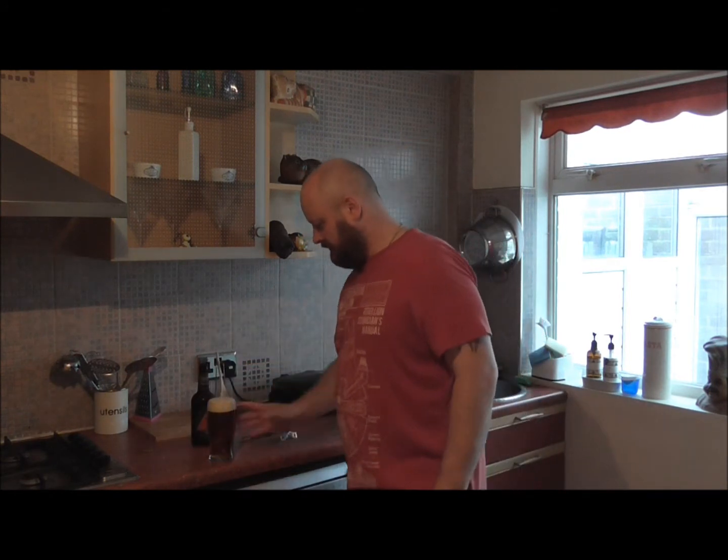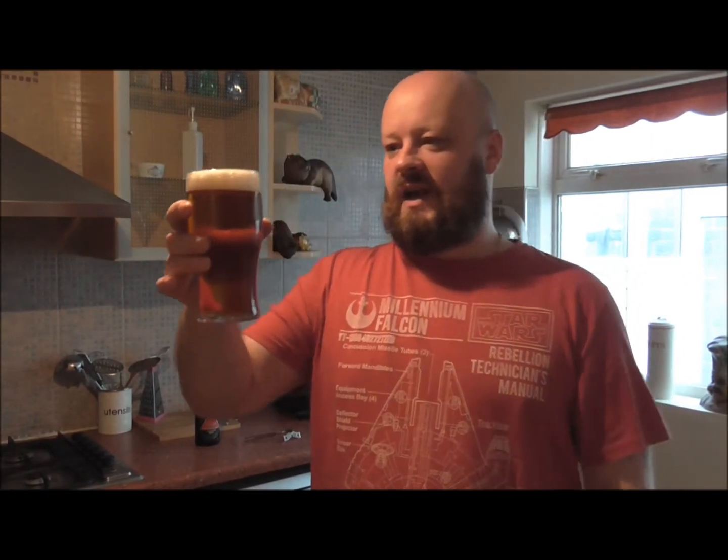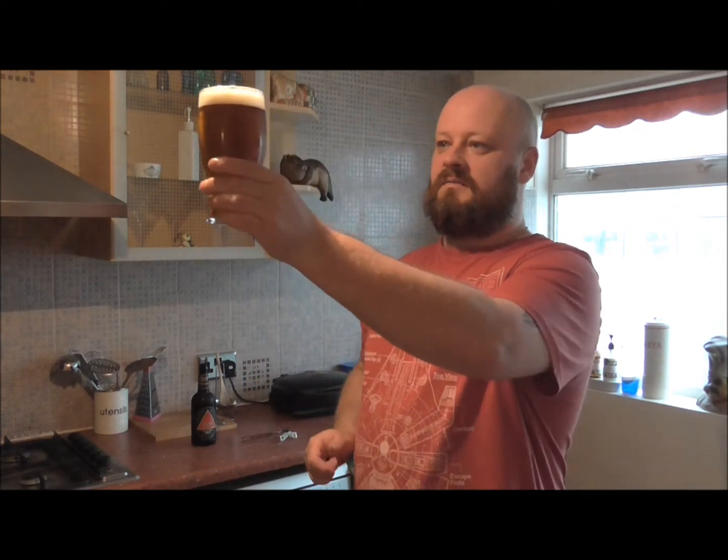Okay. Right then, got my trusty old pub pint glass. I bought these in a pack of 6, these glasses, and I can't tell you what's happened to them. I've got one left, and I've got no idea where the hell they've gone. No idea.